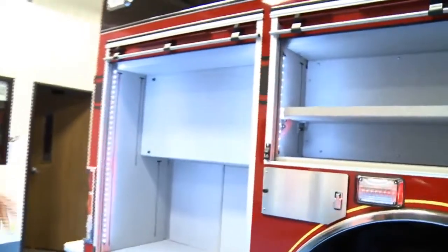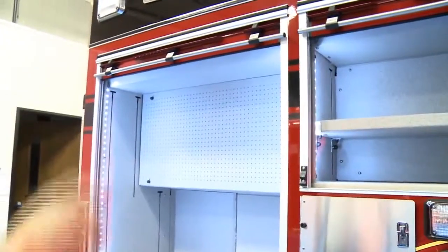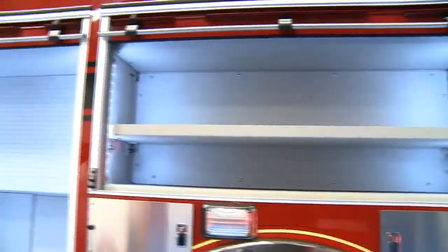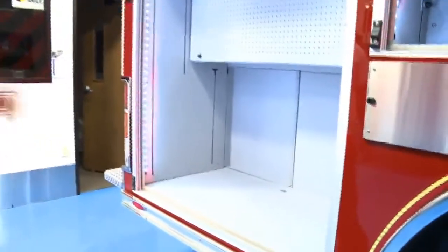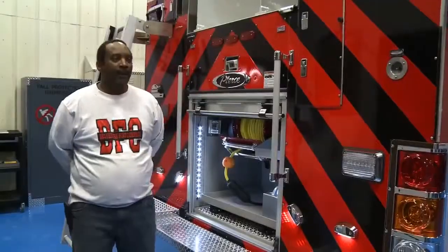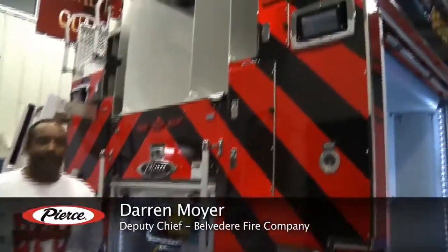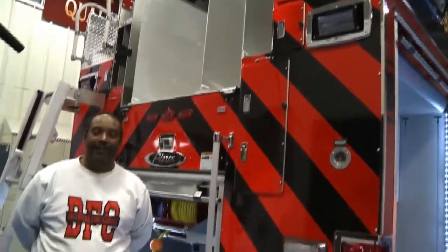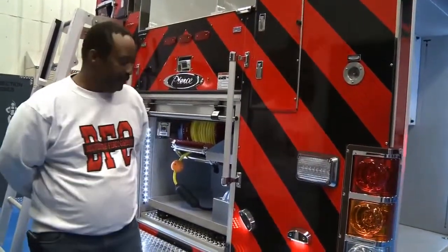So the shelves back here give us the room that we need. There's no need to have a bunch of excess room that you're really not going to use with spare space. So this truck pretty much fits our district and what we need for right now. Okay, now if you notice, the paint scheme on the back is red and black to match the truck. DOT requires they have reflective, and we wanted ours to match our truck, so we got it red and black.